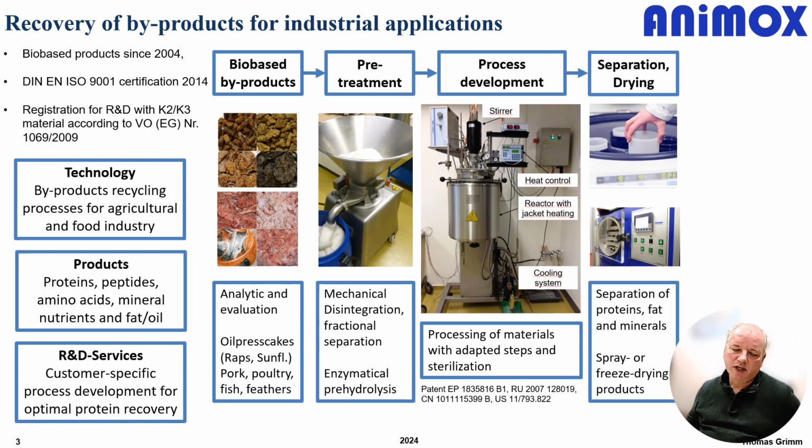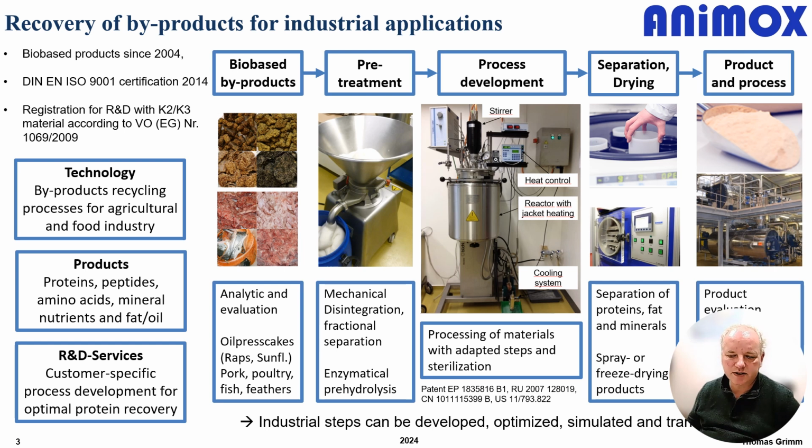for our partners. In the end, we are separating then side streams from the products and cleaning or spray drying these products, and we are analyzing the product and doing also process documentation. And so industrial steps can be developed, optimized, simulated, and transferred from our lab to industrial companies.